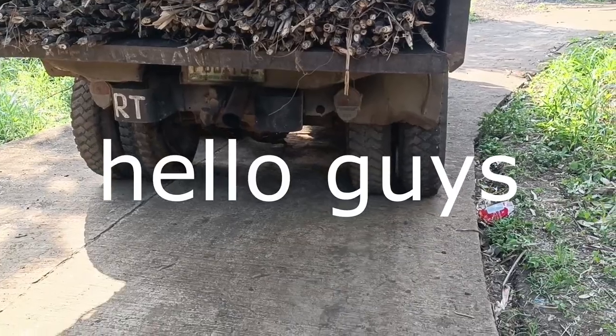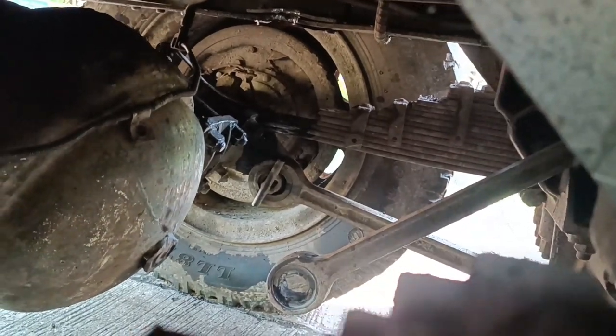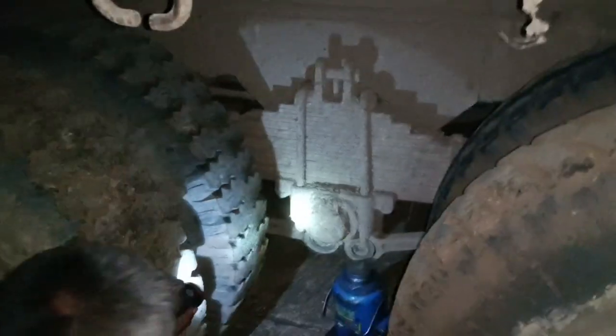Hello, guys! The truck has a problem! The rear differential was disconnected from the truck! The truck is in the middle of the road and blocking the road. They're going to call a rescue truck! Now they are going to fix it!